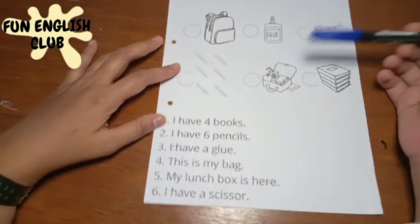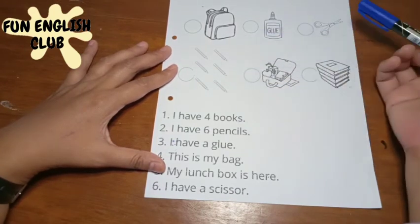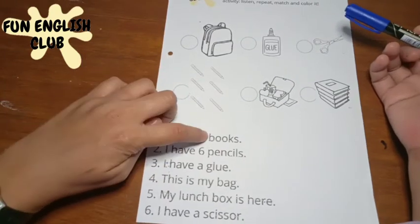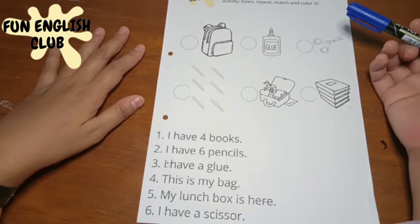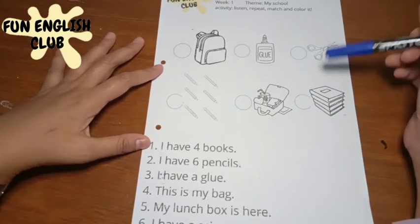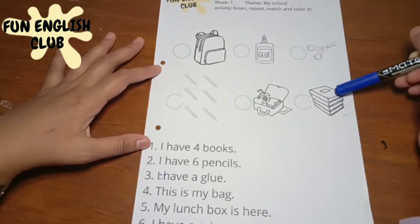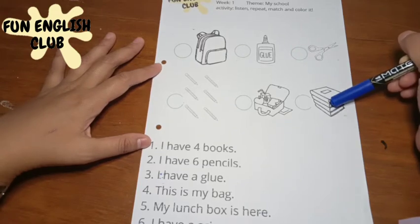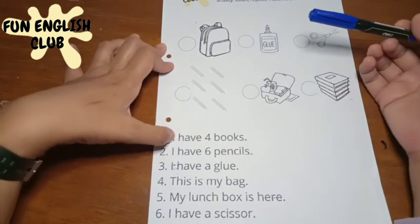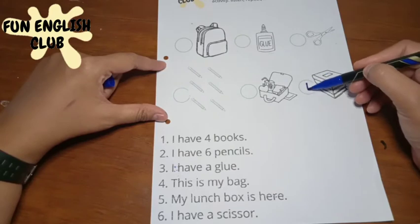All you have to do is just listen, repeat, match, and color at the end of the activity, okay? Number 1, I have 4 books. Can you find where is number 1 picture? Sure, this is the book. And can you count how many books are here? 1, 2, 3, 4. Yes, number 1 is I have 4 books. So you can write down number 1 over here.